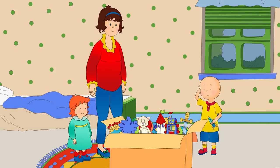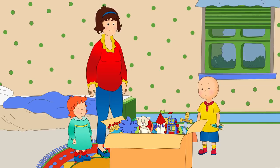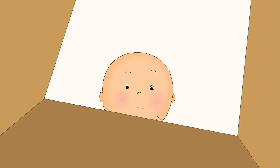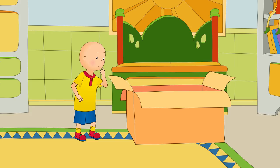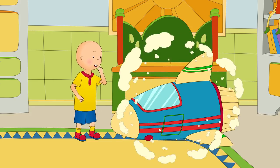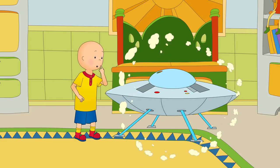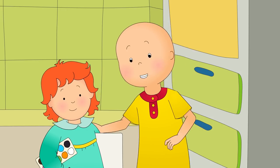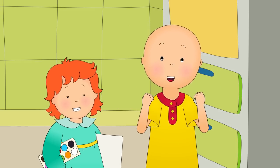Caillou thought for a moment. He wasn't sure he'd be able to make a spaceship out of a boring old box. I'll go and get some things for you to decorate it with. Caillou couldn't decide whether to make a rocket, a spaceship, or a flying saucer. Rocket! I think you are right, Rosie. Let's make a rocket.